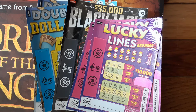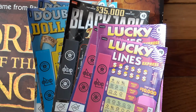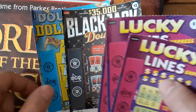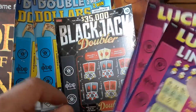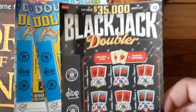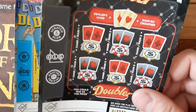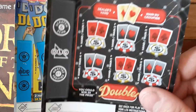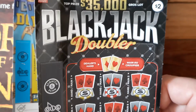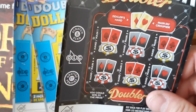For this week, I was going to try doing different tickets for the $1 and $2, but there weren't that many different varieties of them. They were most likely the same ones from last week. But this is the one I found that was different, the Blackjack Doubler. The Blackjack Doubler is a little different. You could win two times your prize. You have to see if your hand is greater than the dealer's hand.